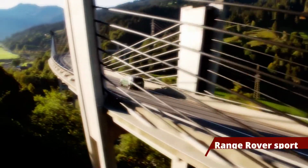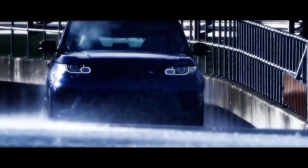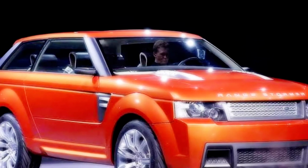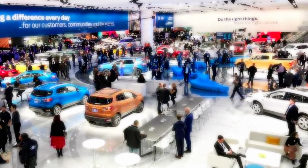Range Rover Sport. Range Rover would have been laughed at by vehicle aficionados a few years ago if they were asked to consider it as a premium mode of transportation. Styles has one of the most recent Range Rover models, which blends a traditional silhouette with a luxurious interior design that has been upgraded. The Range Stormer concept car, which debuted at the 2004 North American International Auto Show, foreshadowed the Range Rover Sport.